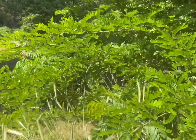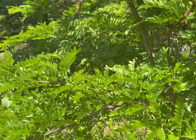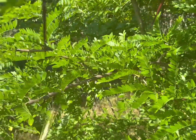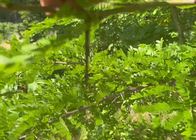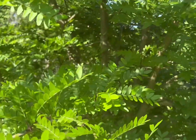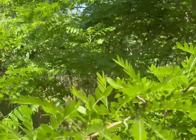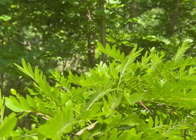And by the way, I'm not sure what these are. Look at the thorns on these trees. Golly, one just got me. Look at that thing. I'll just break it off. Look at that. That is crazy. I'm not sure what kind of tree that is, but it is one prickly dude.